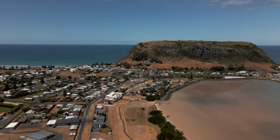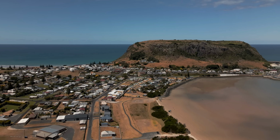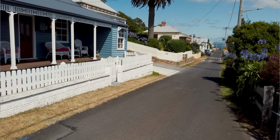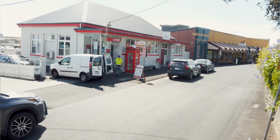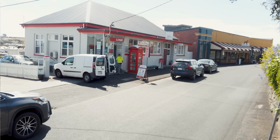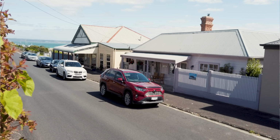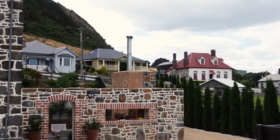We've really enjoyed the town of Stanley. It's such an awesome little quirky town. They've done such a good job of preserving it, the way that the buildings have been restored and preserved, and it's just so quiet. Even though it's the peak season here, we've just been wandering around. You can wander around all the streets. Everything's in walking distance. There's not a heap of traffic. It's just got a really good feel to it.